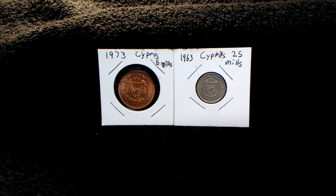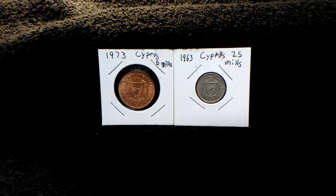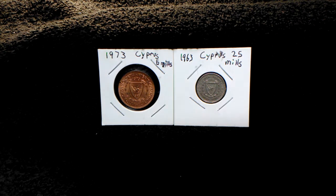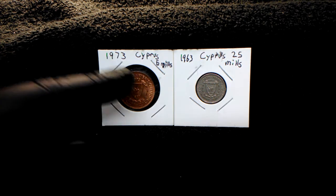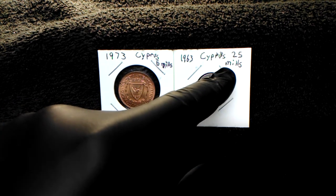Hey guys, welcome back. In this video, I'm going to show you two coins from Cyprus. These are some very cool coins. They're kind of similar, other than the obvious differences, size and the metal that they're made out of. But they use the same design on the obverse of them, which I think is pretty cool. We have a 1973 5 mils coin and a 1963 25 mils coin.